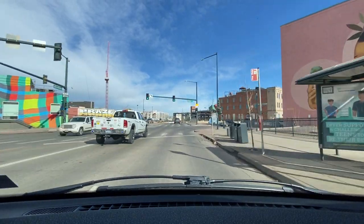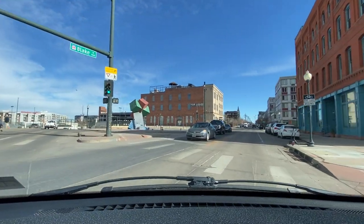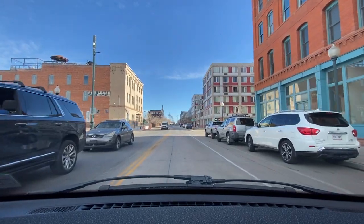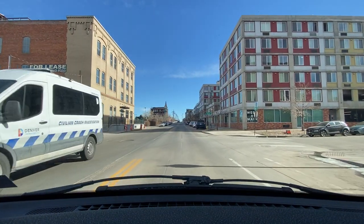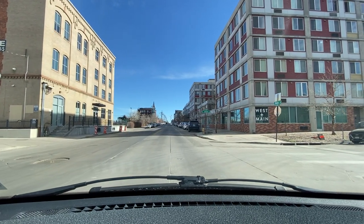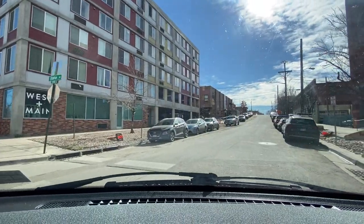I'm gonna merge right on Blake and look at it. There's another, you see that shipping container artwork on my left? That's a shipping container. Yo, that's several shipping containers. That is crazy. Y'all see that? That's amazing. All right, we're at 26. I think I'm going to make this right. We're at 26 and Blake. Let's make this right, and let's begin our journeys here.